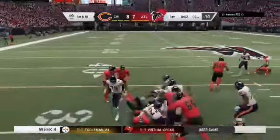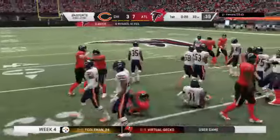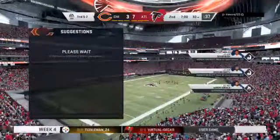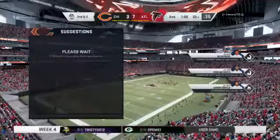A pretty big opening there on 1st down. 8 yards up to the 33. 8 yards on the pickup, and now they'll have some options on 2nd and short. After one, 7-3 the score on EA Sports.